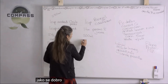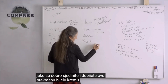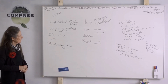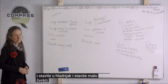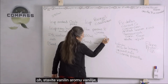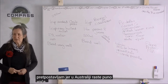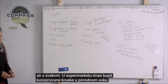You blend very well and you get this beautiful white cream that's slightly sweet because of the pears. And if you want to make it a little stiffer, put a bit of coconut cream in and put it in the fridge and it'll go a little stiffer. Oh, and you put vanilla essence. I guess because Australia grows a lot of fruit, I don't know. But in every supermarket you can buy tinned pears in natural juice.